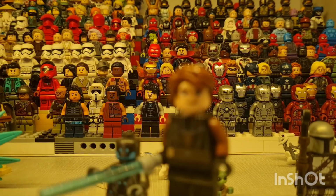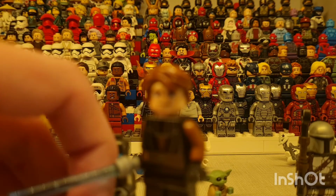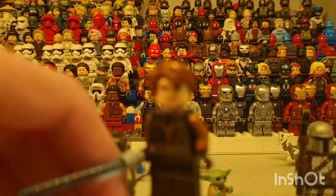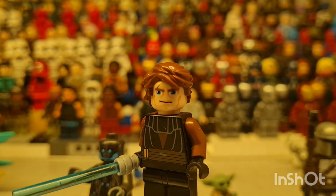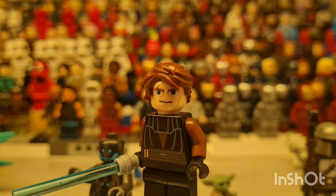Always wanted this, but never got it. So on a personal level, it means a lot to me. If it focused, it would be nice. There we go. So not one of the best figures, not one of the best detailed figures, but a figure that means a lot to me. And that's why it's in number 4.